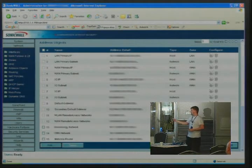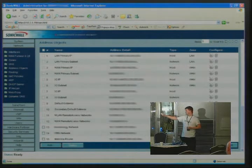And this is the address objects. This is where the object-oriented stuff comes in. You have to define all your objects, and ours is really simple. But down here, you'll notice that 1 through 12 you can't do anything with. Those are the standard ones that come with the system. They don't allow you to edit them, but you can make more just by clicking add.